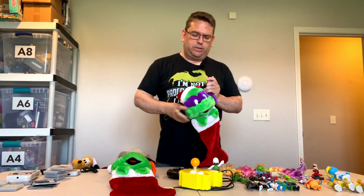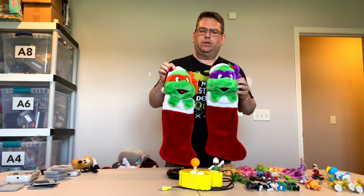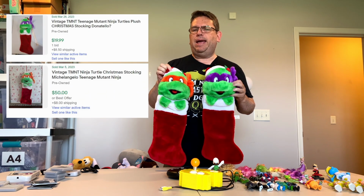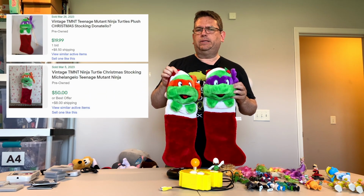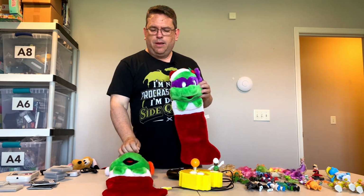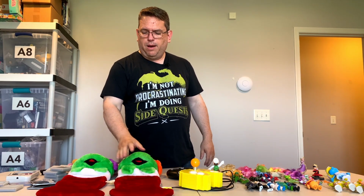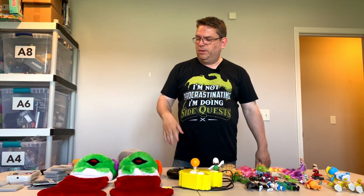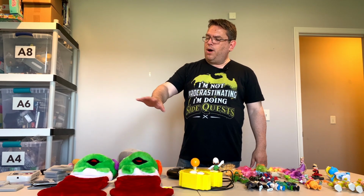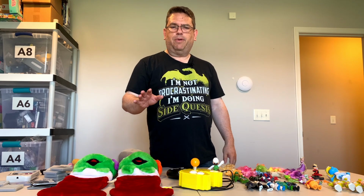Next up, I went to the next yard sale. I found these Teenage Mutant Ninja Turtle Christmas stockings. I passed on them originally, but I went back to the car and checked the prices. And I'm like, yeah, I paid $1 for each one of these. And they should net me between $30 to $50 a piece. I wish she had the other two, but she didn't. They were the only two that she had. So up right now, we're looking at about $100, maybe $120 in profit.